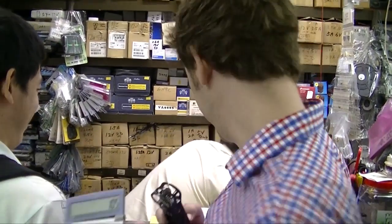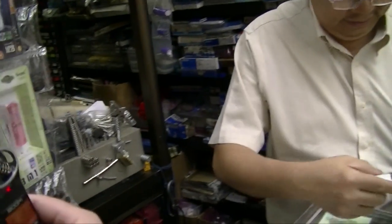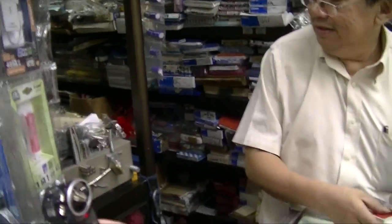Our total is $10.50 for the LED blocks. That's about maybe $8 US. They even sell magnets over here. You see, everything is everywhere, and if you can't find something you need, you should just ask them.